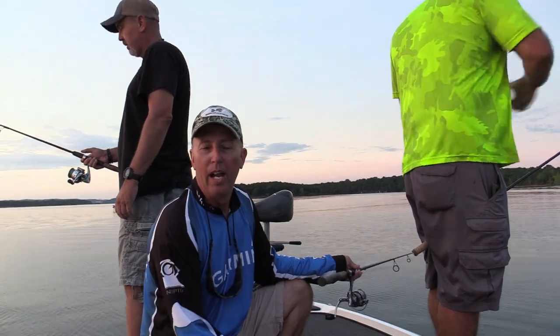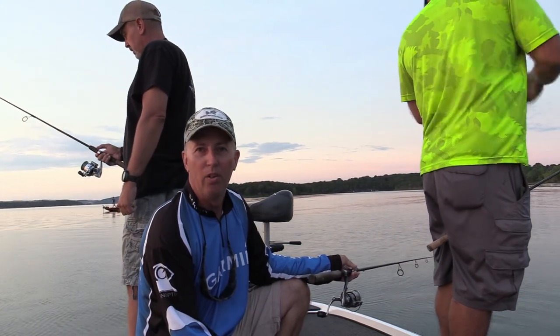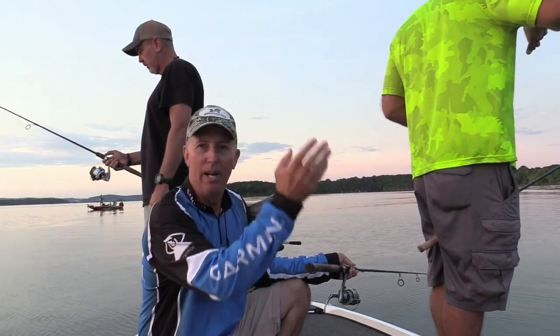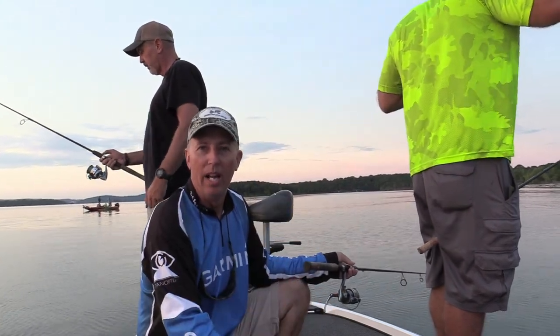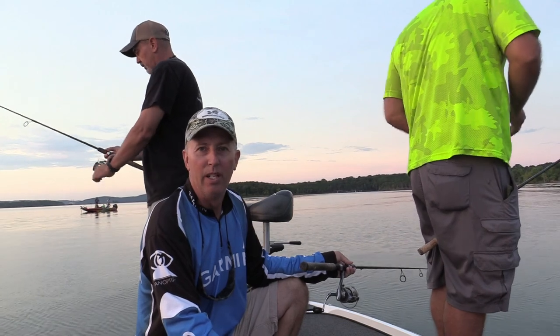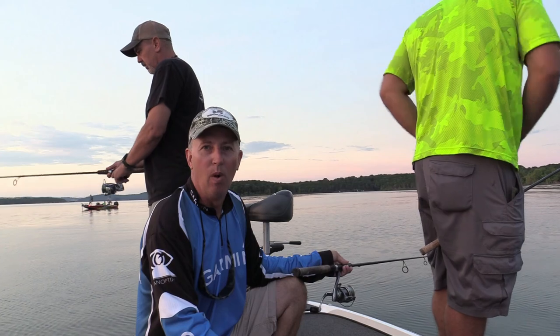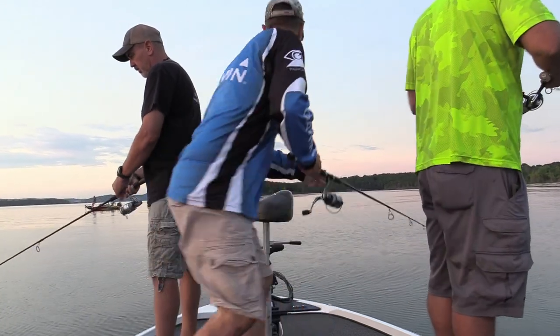Guys, one of the most important aspects of catching these walleye out here, we're fishing at 28, 29 foot, and without my Garmin graph where I can actually watch my bait go down and I can see the walleye down there, you wouldn't catch very many. So the Garmin graph is the key to catching these summertime walleye. And we're ready to get another one, you ready?